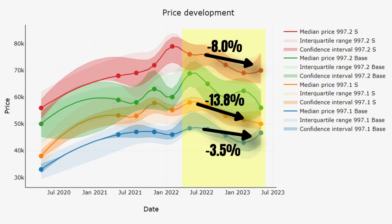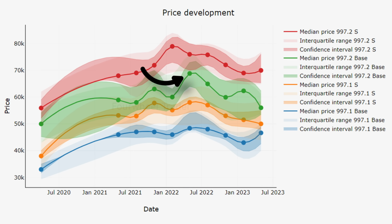The price trend for the 997.2 base model is fairly unreliable due to the small market size. You can see that the confidence intervals widened quite a bit in the most recent period, so I think it makes more sense to compute the average and apply that to this trend. Looking at the most recent months, we can see again that prices strengthened. Depreciation rates dropped or in some cases even turned into appreciation rates.